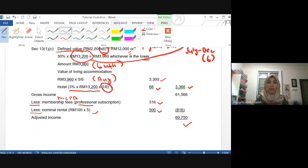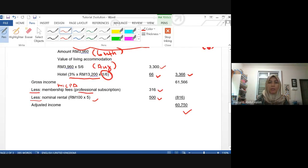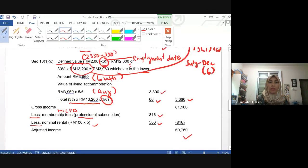While hotel 1/6, kita ambil untuk accommodation kita ambil tempoh dia kerja dekat company tu. Tempoh dia kerja dekat company is 6 months, tapi dia duduk dekat hotel 1/6. Kita tak boleh kira 12. So our calculation define value kita pun dah kita darab dengan 6. Kita tak darab 12 kat atas ni. You can check our previous exercises. Kita buat setahun so kita darab tahun. Ada beza calculation dekat situ.